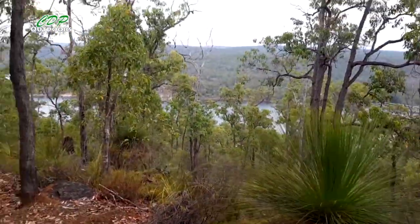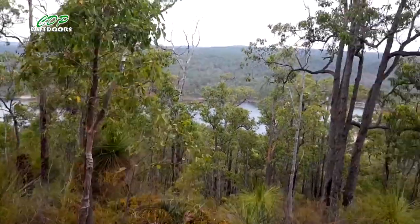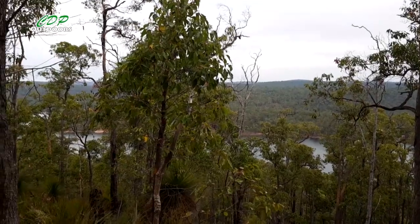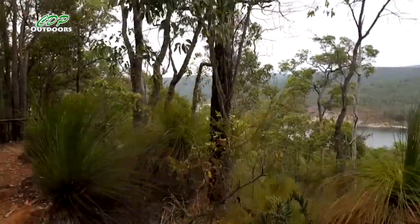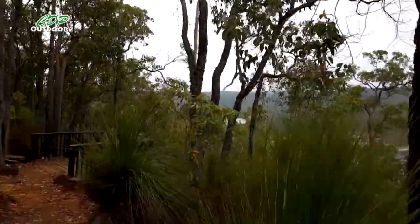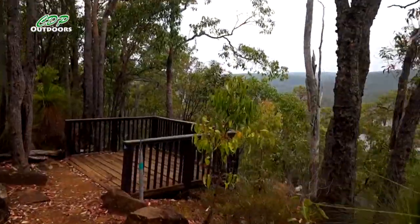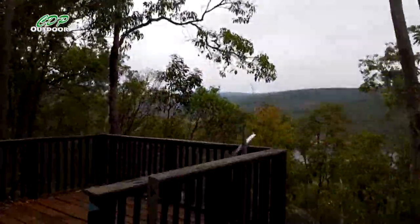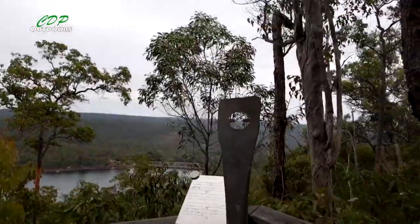The Bibbulmun track took a right, so it's slowly coming back down the hill, but look at that view. They're taking us down to get a view of the Bibbulmun Weir. There we go. No one noticed.